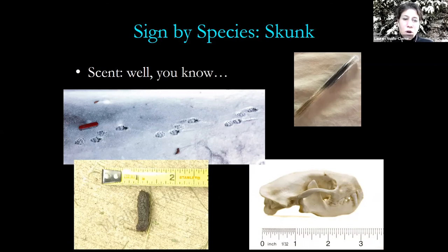Skunks primarily eat plant material, but they will also scavenge. If they find something dead, like a squirrel or mouse, they will eat meat. They're not really predators per se, but they will eat things that are already dead. Their scat is very rounded, mostly contains plant material, and tends to occur in single pieces, not necessarily piles like what we saw with raccoons and the canids. You don't really find skunk scat that much, and it's easy to miss because it's so small that you could pass by it very quickly without seeing it.